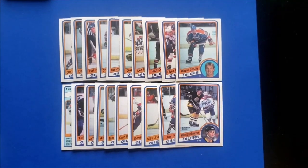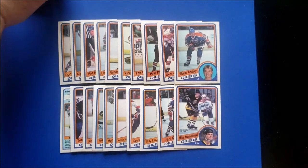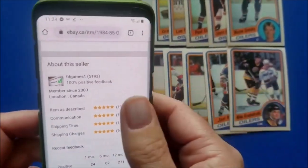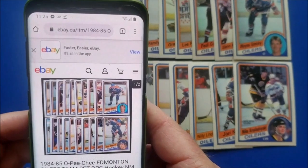I'll be going over many of the team sets from the classic OPC hockey years of the 70s and 80s. My eBay username is FDGAMES1, and the set you see in front of you here is one of the many listed on the site. Okay, there it is right there.